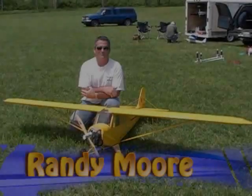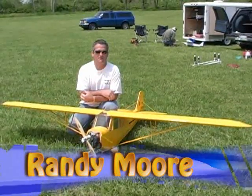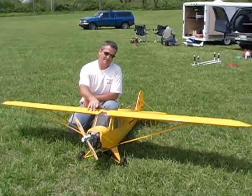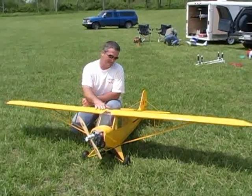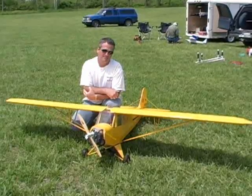My name is Randy Moore. I'm from Madison, Tennessee. I'm here in Hendersonville flying with the Hendersonville Club. I brought my Hangar 9 J3 Cub. I put a gas-powered Zenoah G20 electronic ignition on the front. All the electronics is high-tech servos, JR receiver.